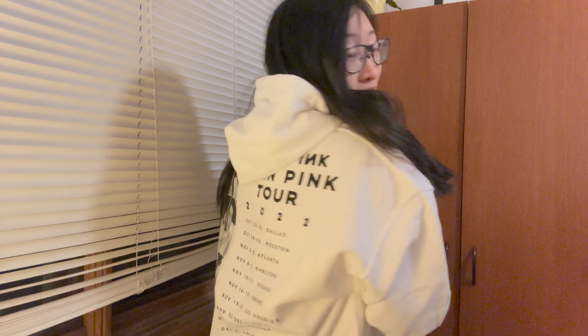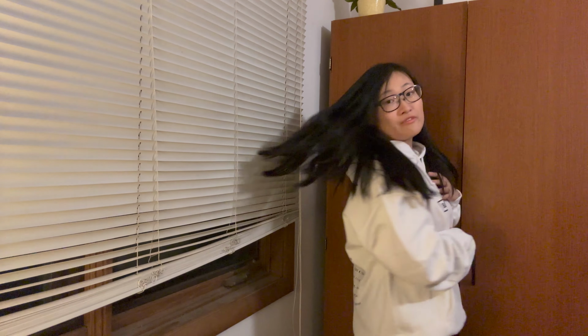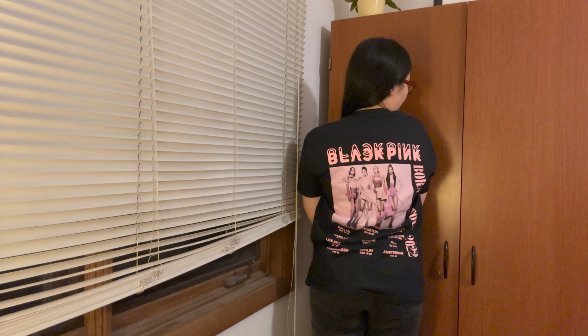I feel like it's nice if you want a classic white and black hoodie. It kind of reminds me of the pink Venom hoodie where it just has the two fangs on the back. And then this one is the Born Pink Tour shirt I saw Jisoo wearing at the end of the concert. And then here is the back. This is a very boxy fit.